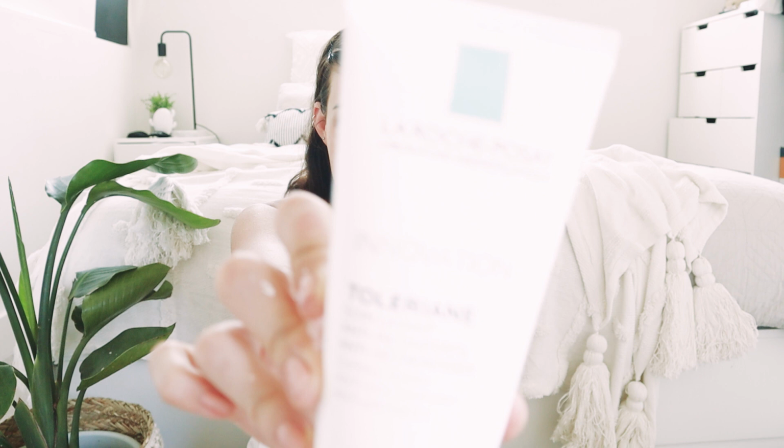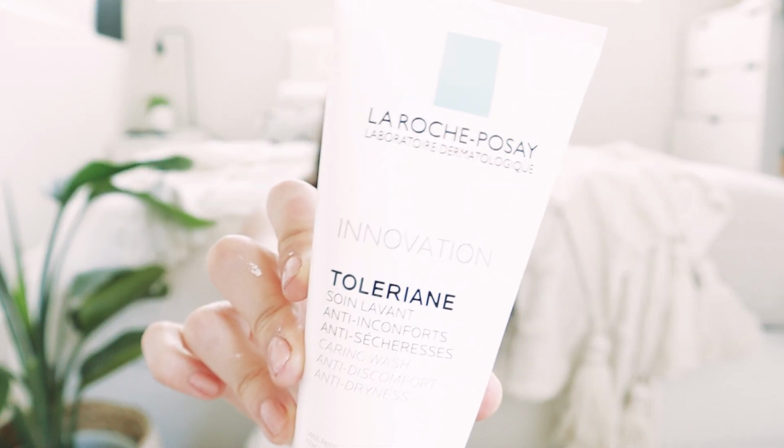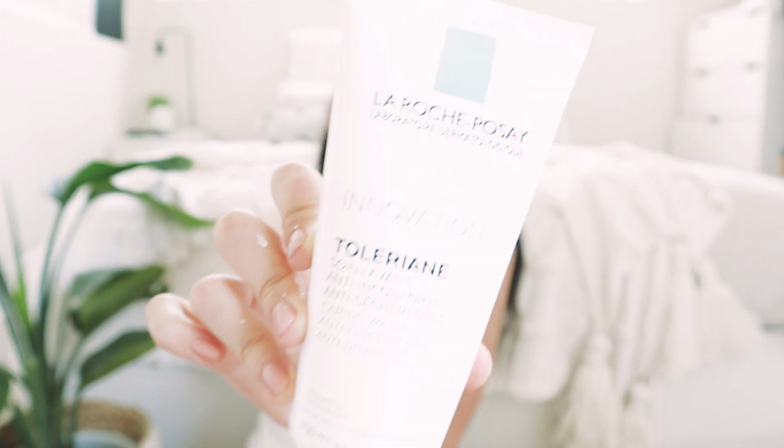The first thing I will do either in the morning when I've first woken up or in the evening when I'm taking off my makeup is use a good cleanser. Now this is the cleanser that I'm currently using. It's from La Roche-Posay, and I love these products. They're a little bit more on the expensive side. They're also mostly in French, so sometimes when you're standing in the store trying to work out what's what, it's not exactly straightforward. But this one is called the Caring Wash, and it's for anti-dryness and anti-discomfort, and it literally just feels like silk gliding over your skin.